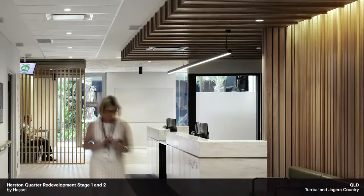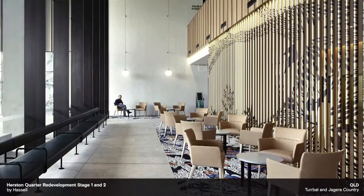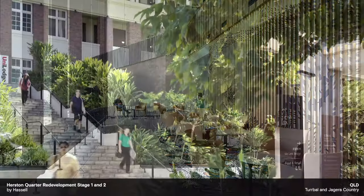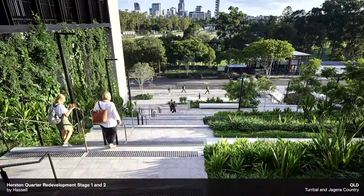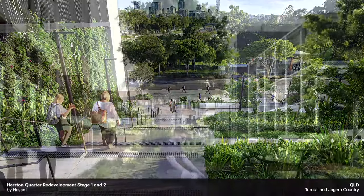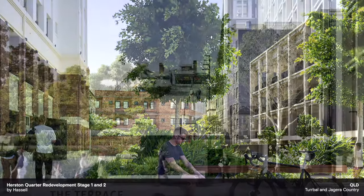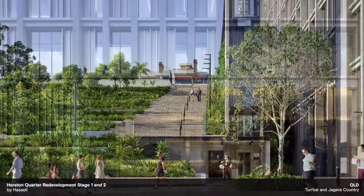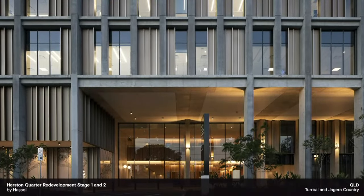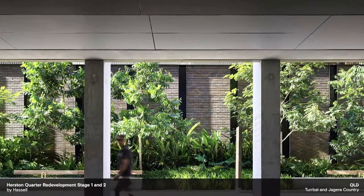The Herston Quarter Redevelopment Stage 1 and 2 successfully navigates a steep, complex site containing heritage buildings and remnants of an old quarry, entangled with busy roads to the east and south. The project maximises the site's best qualities and draws the public into the precinct and heritage centre. The diversity of uses on the site call for varied entries and permeability for different people. Herston Quarter has reclaimed a part of Brisbane that has long felt inaccessible and given back to its neighbourhood. Congratulations, Hassell.